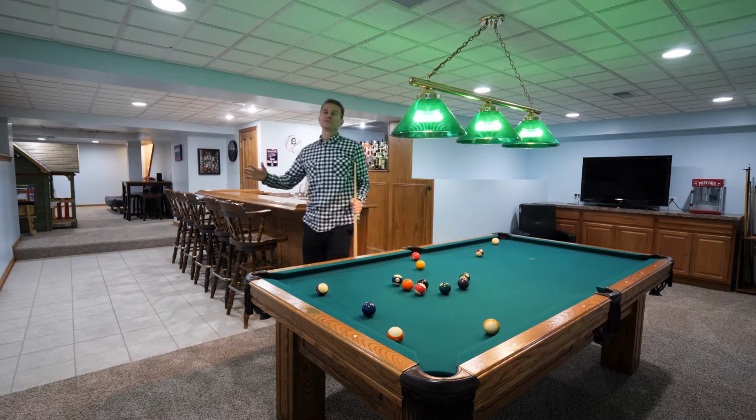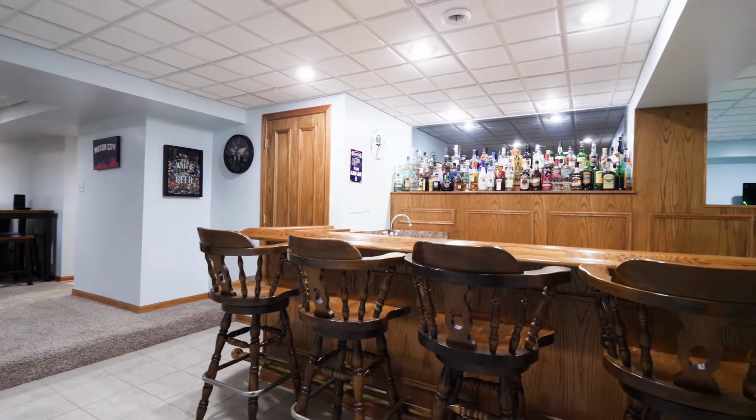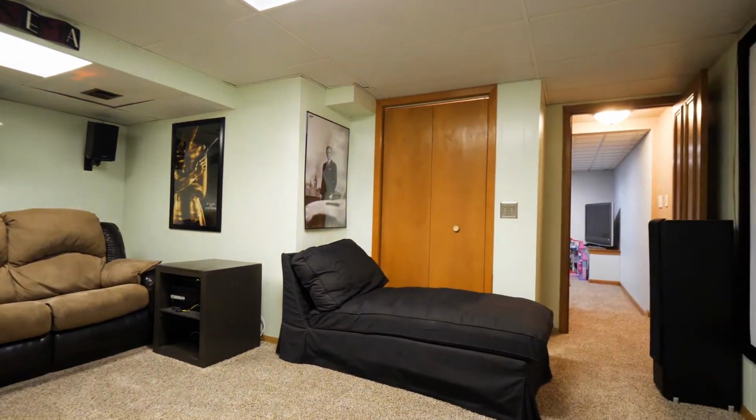You're gonna absolutely love this finished basement with this beautiful custom bar, tons of space, a half bathroom down here, and a theater room. You're gonna fall in love.